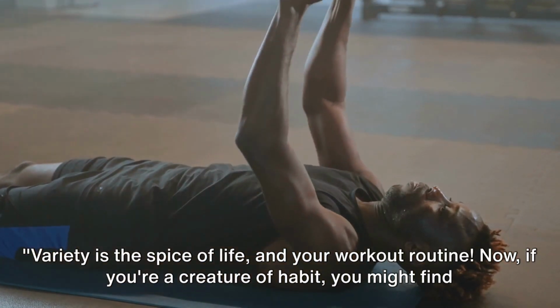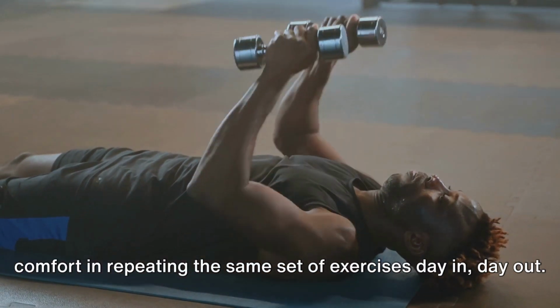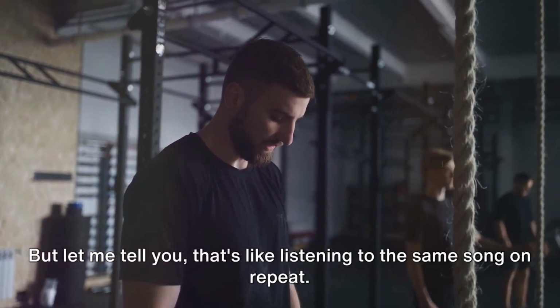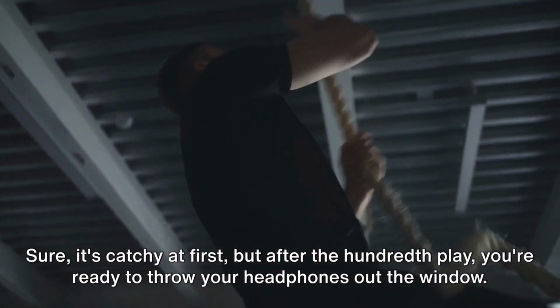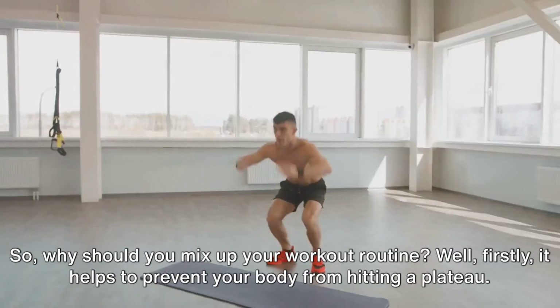Variety is the spice of life and your workout routine. Now, if you're a creature of habit, you might find comfort in repeating the same set of exercises day in, day out. But let me tell you, that's like listening to the same song on repeat. Sure, it's catchy at first, but after the 100th play, you're ready to throw your headphones out the window. So why should you mix up your workout routine?